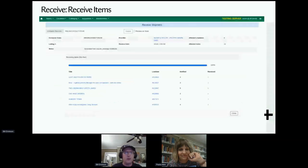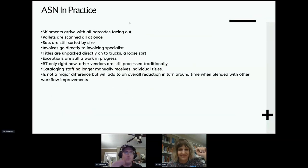Okay, so then I'll hand it over to Paula for any other comments about how it's going in the real world. I kind of covered a few of them just in those questions, but I'll read through it again. Our shipments from Baker and Taylor all come with the super barcode facing out, and that's really, really helpful. We've had one pallet come in that was repackaged by shipping, and they did not face out the barcodes, and I was very unhappy. You just have to pull the whole pallet apart and match up all the labels. But so far, almost everything has come facing out.